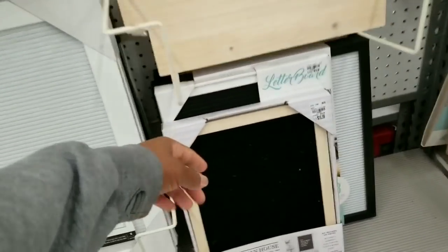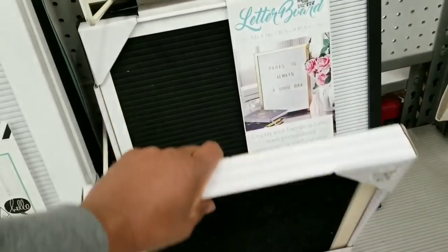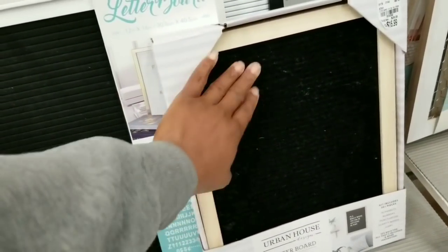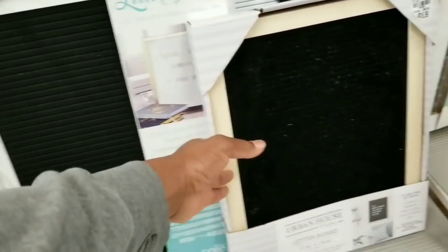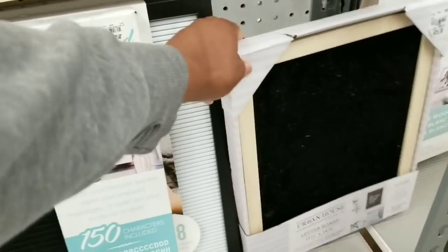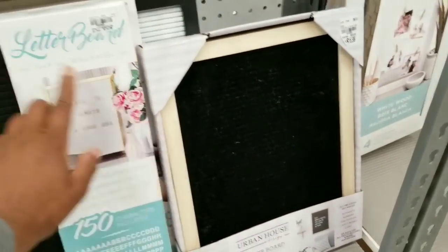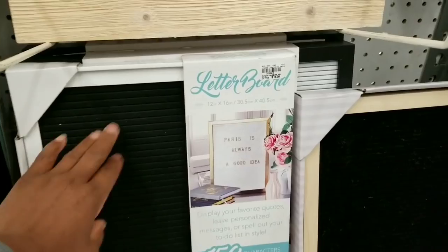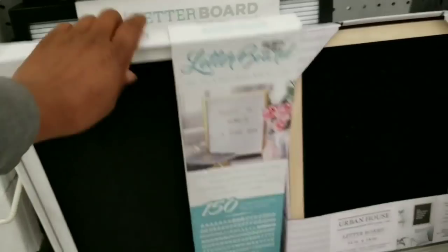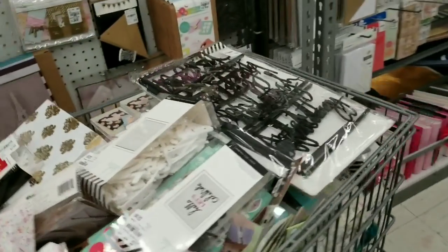The black. Oh, this is $16.99. Why is this one so much more expensive? In my last video, I shared the red flock, which I did pick up. But this one is $16.99. And then this one here has the wood border. This has the white border. This one is $14.99. Okay.